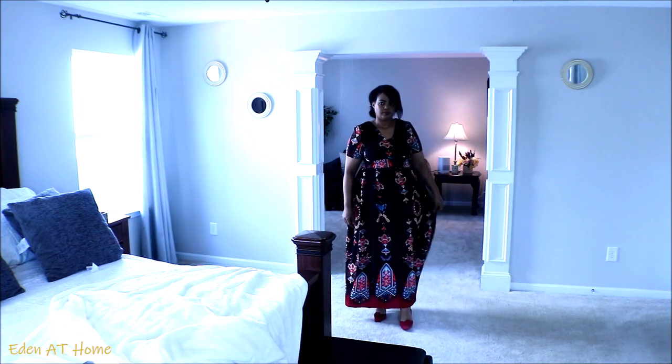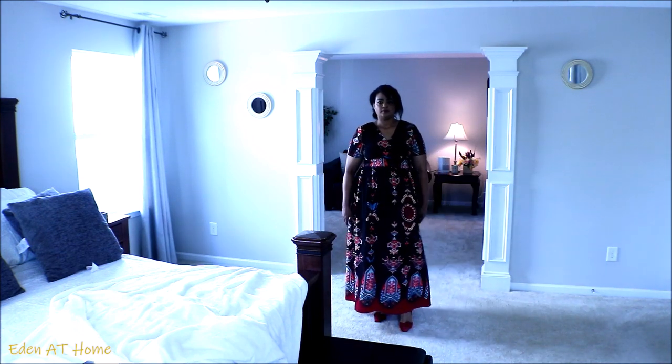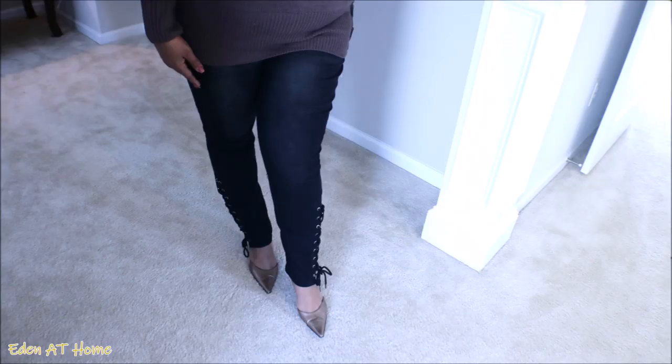This is very nice for casual days, especially for summer and fall. You're gonna appreciate this dress, you guys. The fabric is amazing. This is one of my favorite purchases today. Okay guys, next is this pant.